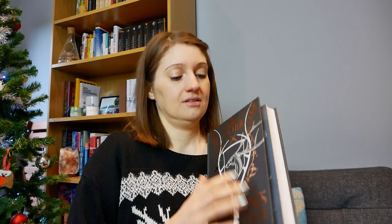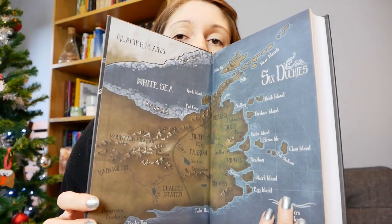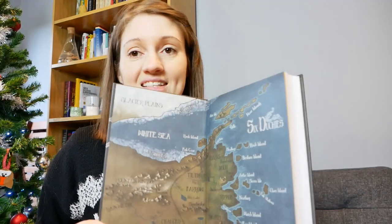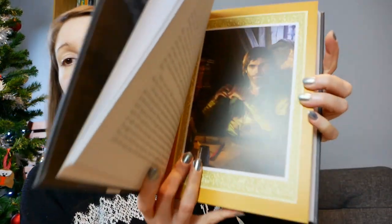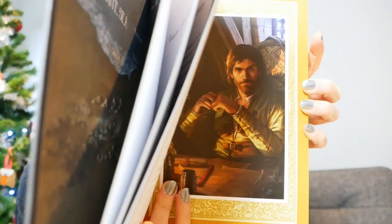And even the end pages are just, can you see that? I don't want to bend the book. It's hardback, so it's not going to bend. What am I talking about? But that's the map of the 6 duchies right there. And this is just absolutely stunning. And throughout there are illustrations. I'll show you one of the illustrations in this book too. Can you see that with the glare? Yeah, absolutely gorgeous illustrations. And yeah, I'm so happy to have this, and yes, I would pay more.